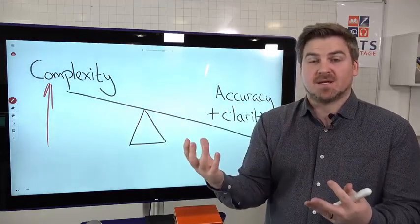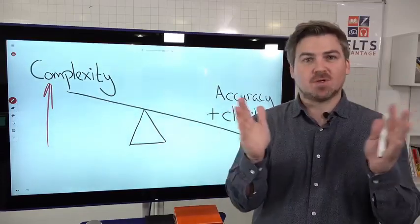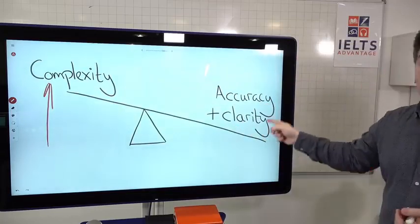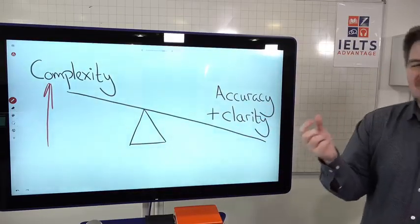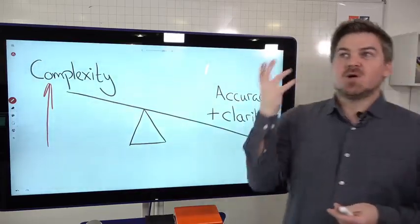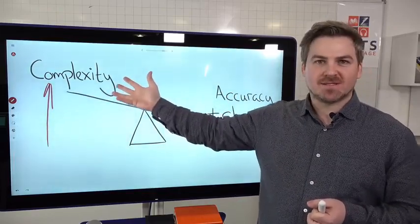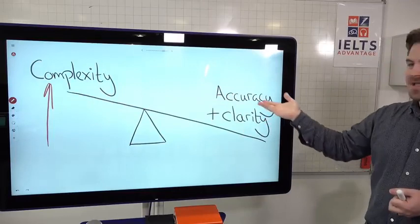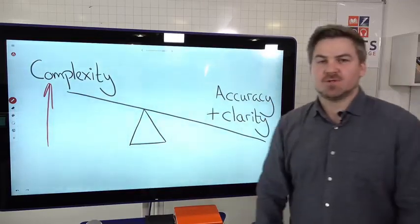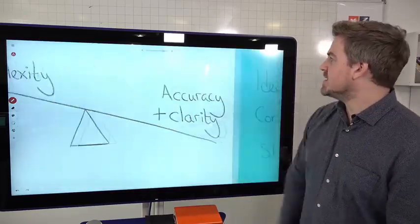When I'm writing an essay, a lot of my topic sentences at the beginning of a main body paragraph are short, simple sentences, because that is normally what is required to get my idea across, because most topic sentences are just short, simple sentences. Not always, but most of the time. So I'm not going in thinking, how can I make this topic sentence really, really, really complex? I'm going in and thinking, how can I make sure that it's accurate and that it does the job that it's supposed to do, which is tell the person reading it what the rest of the paragraph is about. So you need to be very careful with this balancing act.